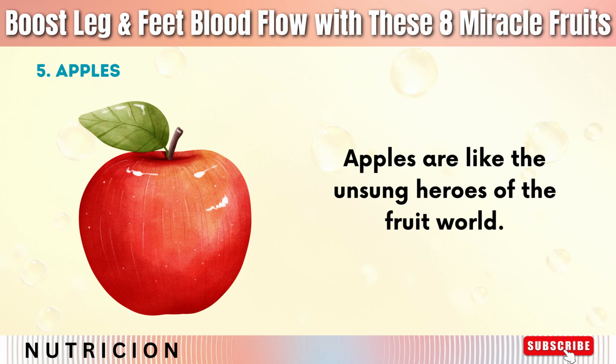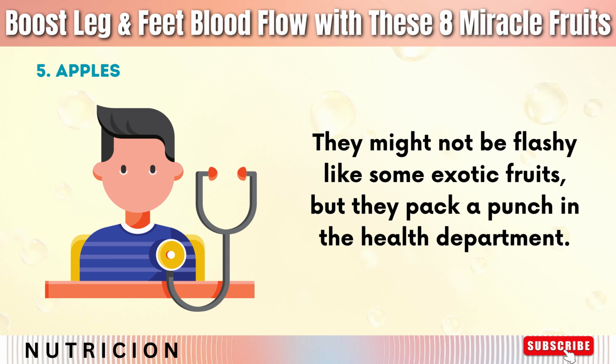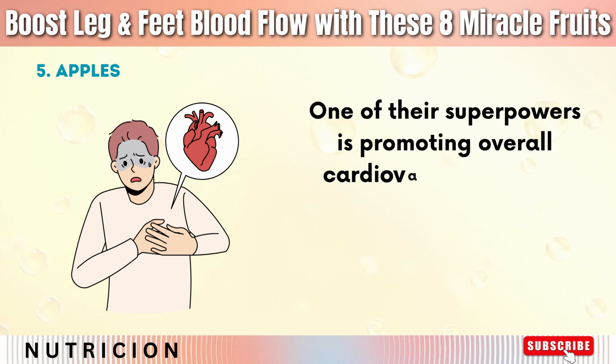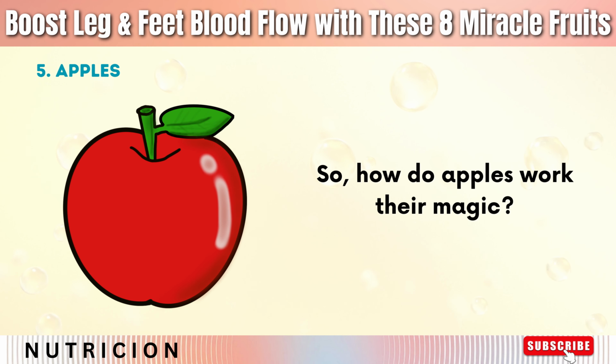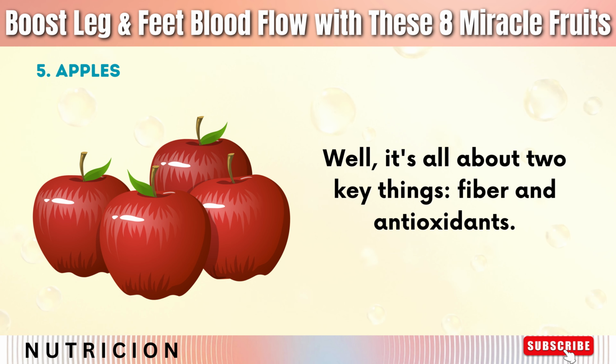Apples are like the unsung heroes of the fruit world. They might not be flashy like some exotic fruits, but they pack a punch in the health department. One of their superpowers is promoting overall cardiovascular health, which includes keeping your blood circulation in top-notch shape. So, how do apples work their magic? Well, it's all about two key things, fiber and antioxidants.